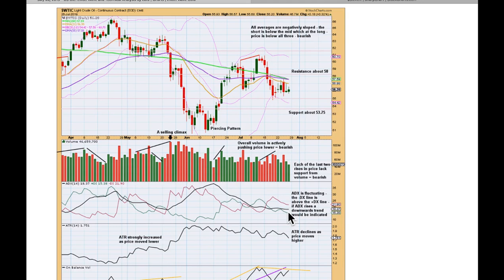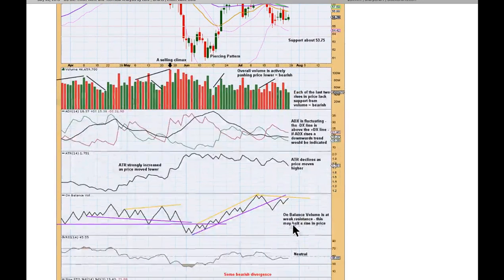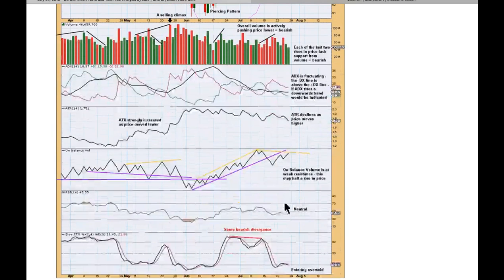ATR has declined the last couple of sessions as price has essentially moved mostly sideways, not really higher, but green candlesticks. On-balance volume is at weak resistance at the daily chart level. This may assist to halt a rise in price here. RSI is neutral, room for price to rise or fall. Stochastics entering oversold. But if ADX starts to rise, then if there is a trend, stochastics can remain oversold for quite a long period of time. It's not particularly useful as a timing tool.